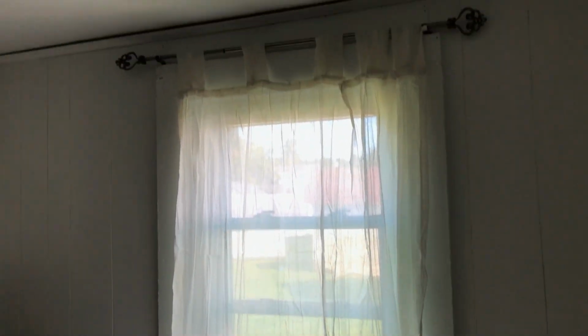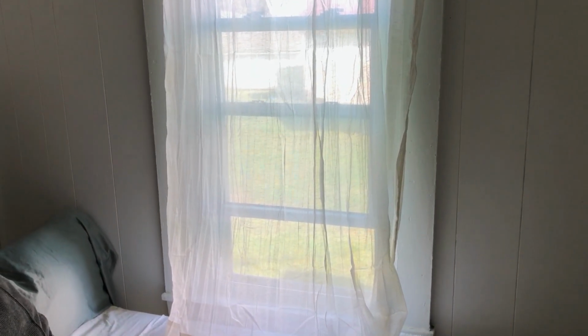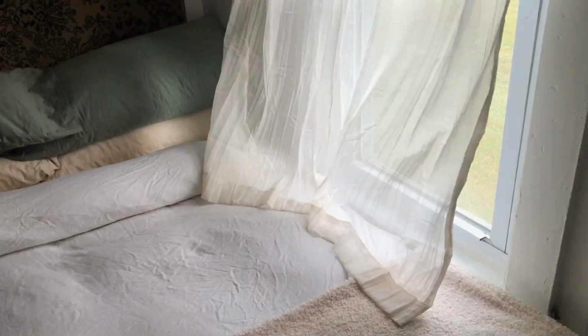It's gonna have to do for now, but I think I would prefer a double because I just love that extra fluff and drape. But this is temporary, and of course I'm gonna add some blinds because this is clearly see-through.